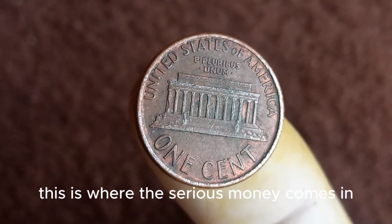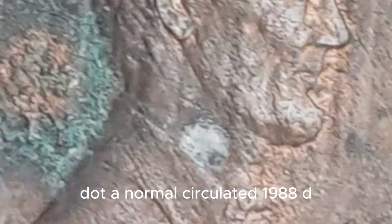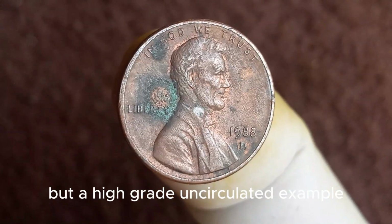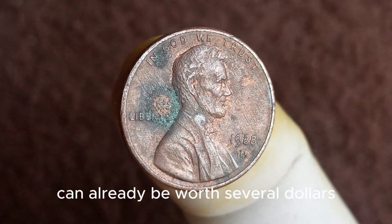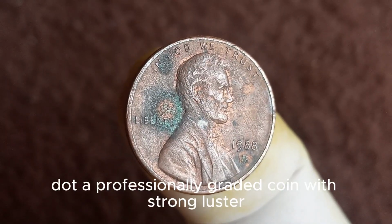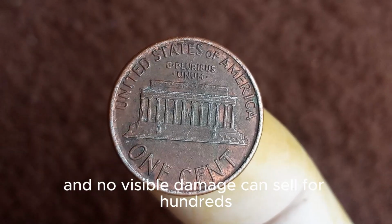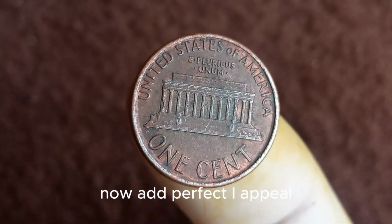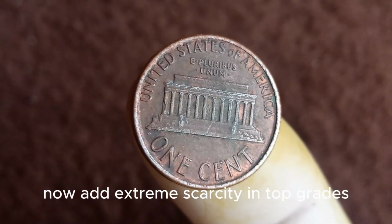This is where the serious money comes in. A normal circulated 1988 D penny may only be worth 1 cent, but a high-grade uncirculated example can already be worth several dollars. A professionally graded coin with strong luster, sharp details, and no visible damage can sell for hundreds. Now add a rare mint error, now add perfect eye appeal, now add extreme scarcity in top grades. That is when the market explodes.